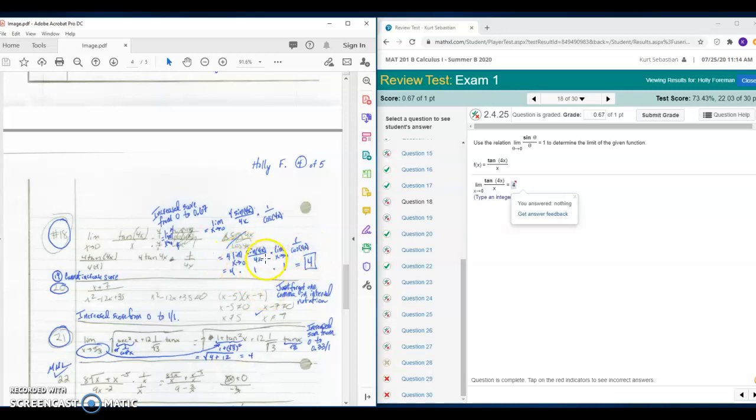So the limit as x approaches 0 of sine of 4x over 4x, that's just known to be 1, right? The limit as theta approaches 0 of sine theta over theta. So that's 1. Limit as x approaches 0 of 1 over cosine of 0. Cosine of 0 is 1, so that's 1. So the whole answer is 4.